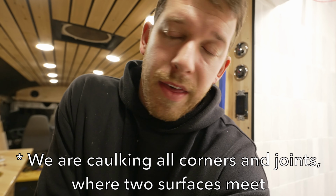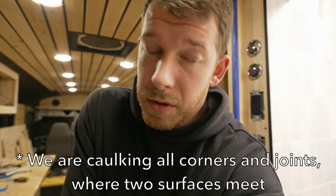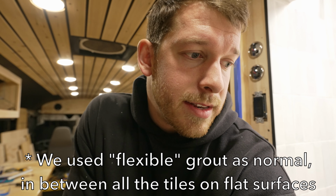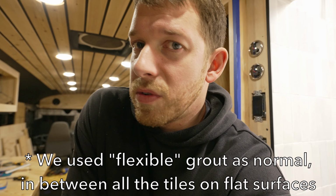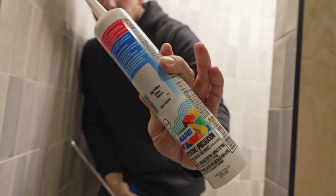But we thought that application of silicone in between all of the grout lines would have been brutal, very difficult to accomplish. And silicone tends to mold over time, and in a shower, you typically have to redo the caulking every couple of years. And if we did all of the grout lines and that was a problem, that would be a huge headache. So we just went with a regular grout. All right, let's get caulking.